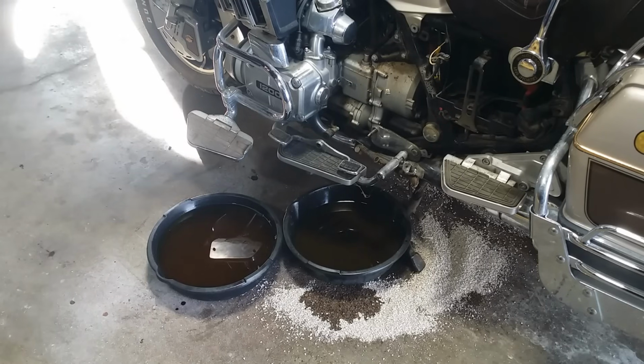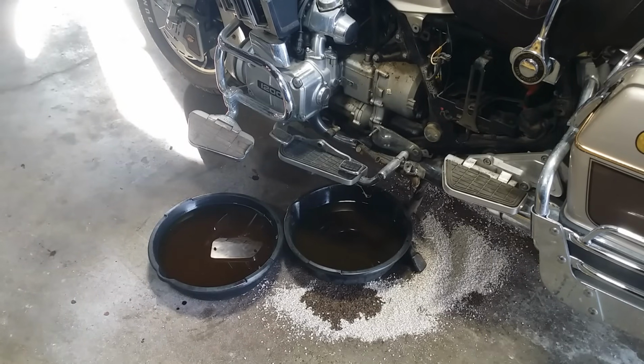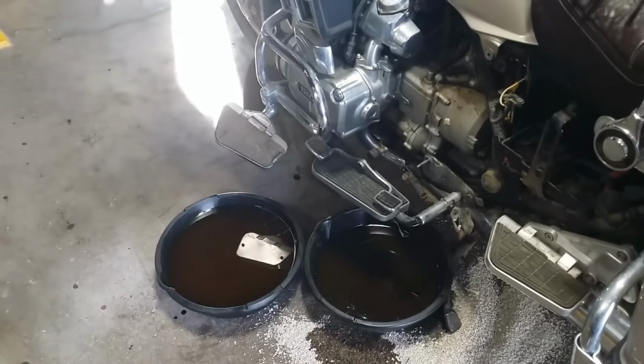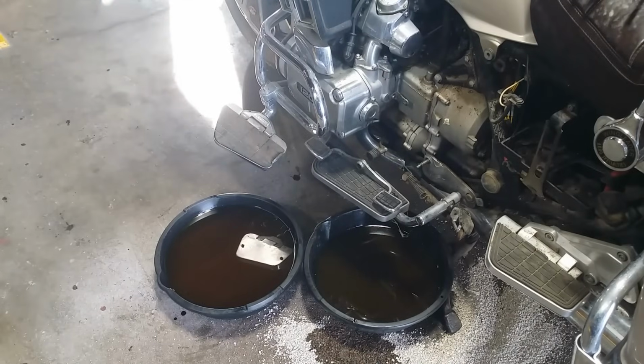Alright, we got the fuel out of this thing. There was a lot more gas in there than I thought there was, and that's a good thing. I am more confident now the gas didn't go through the electric fuel pump into the carburetors all this time, than it did actually just sit in the tank. So we got a couple gallons, maybe a little more out of it. I did use an air compressor and blow air into the fuel tank, through the filler nozzle to a little bit pressurize the tank to get this fuel out of there. And it's out of there.